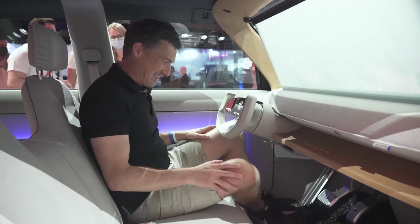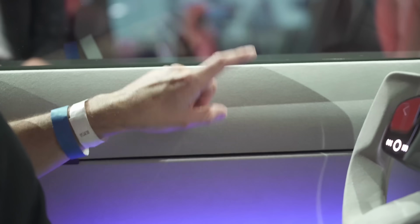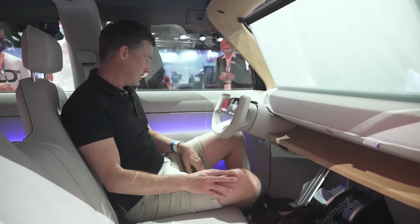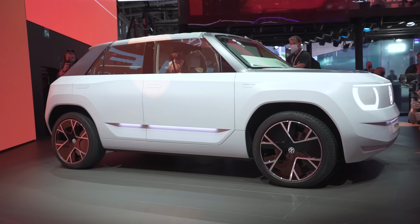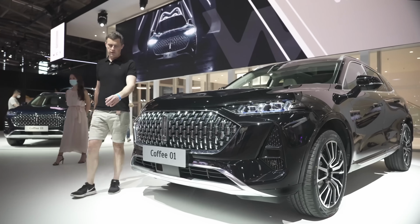Now, there's some other things in this car which I really like. That really comfy, thick pile carpet. All the materials inside are either made from recycled materials or they're easy to recycle. It's super, super cool. Obviously, this kind of thing isn't going to go into production, but other parts of the car probably will. Whew, finally at the end of the motor show.